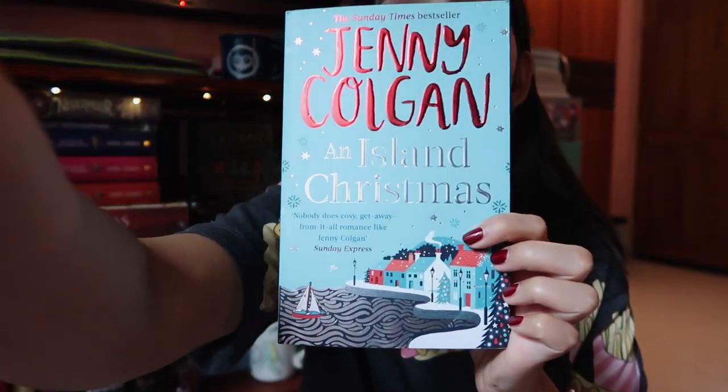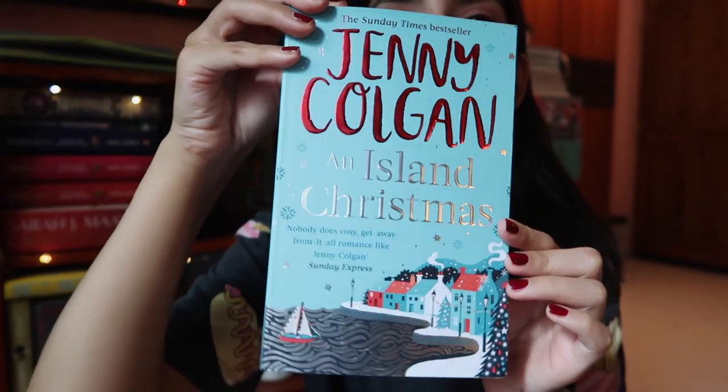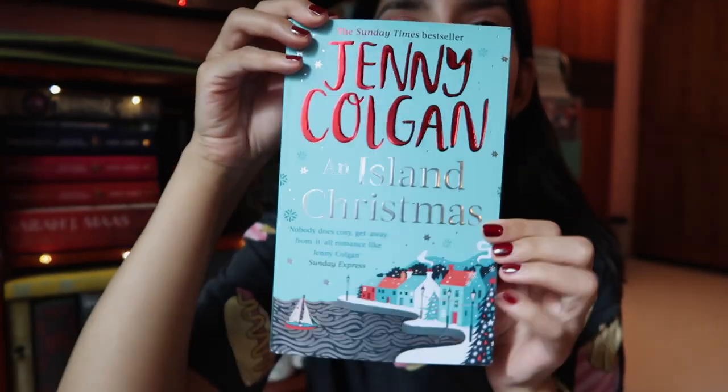This cover is just so beautiful. I love it. So yeah, I want to read this, and I'm really loving this book as well, so I'm so glad because I can finally pick this one up. That's the Christmas book. I'm just so excited about Christmas, and Jenny Colgan books are just so cozy and the perfect Christmas read, I believe.